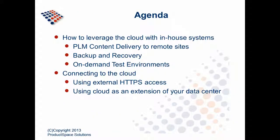So we'll hit on the following topics. I'll start with giving an overview of how you can use cloud technology to use cloud as a content delivery platform to your remote locations across the world, and some benefits of using cloud for backup and recovery, and how you could use cloud-based systems for developing full-fledged testing frameworks and for test environments to validate everything before you deploy something into production.